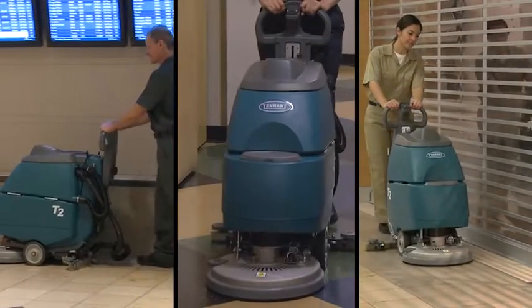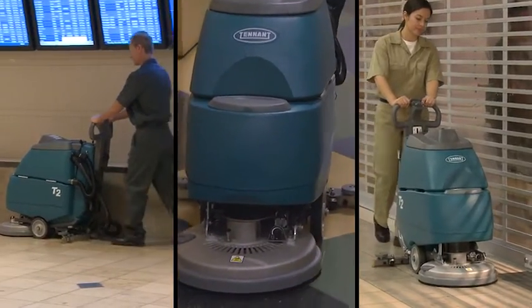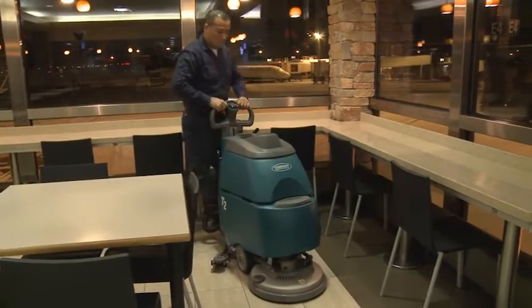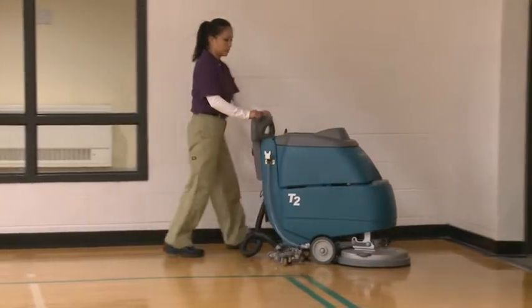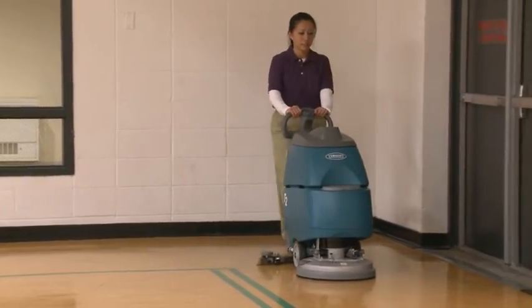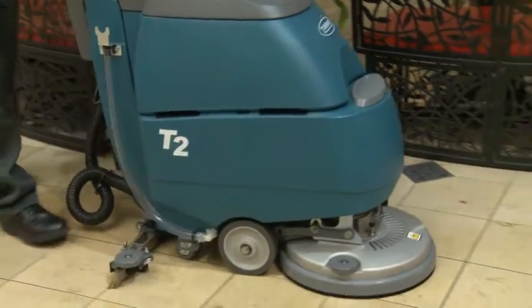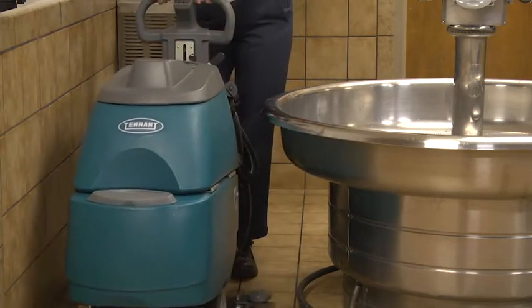Tennant Company's T2 Walk Behind Compact Scrubber delivers excellent cleaning results in small, congested areas. Scrubbing with the T2 Walk Behind Compact Scrubber increases productivity and provides health and safety benefits for your customers and employees. The T2 is easy to operate and improves your facility's image by providing consistent cleaning results, all with a low cost of ownership. You can safely and easily clean in one pass with a compact, maneuverable design.